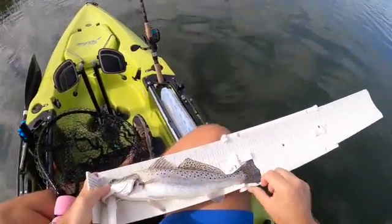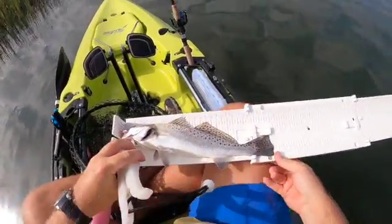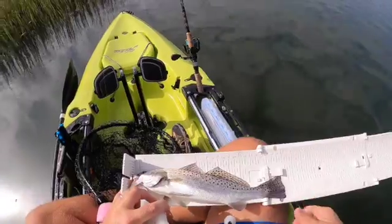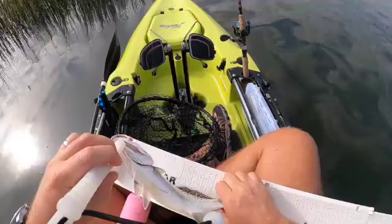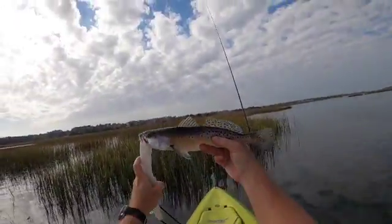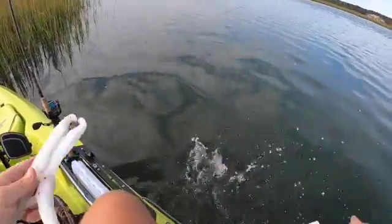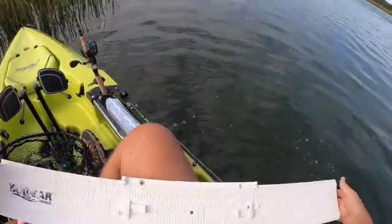So he is 14 inches, just about on the money. Hold him up, get a picture. So there you go, pretty fish. We're going to get him back in the water. There he goes.